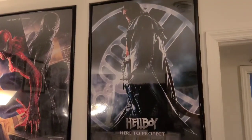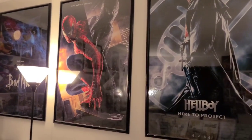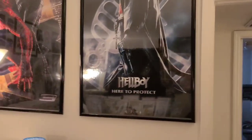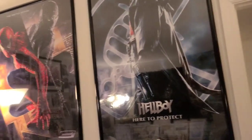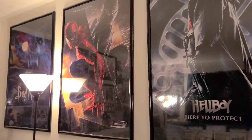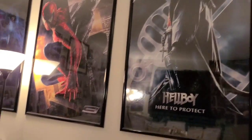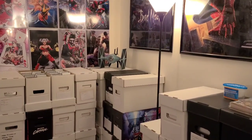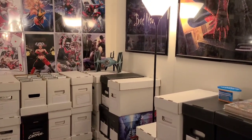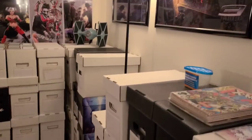So over here we have some movie posters. These are the official size of the movie posters you see in the theater: Bad Moon, Spider-Man 3, and Hellboy. I have probably about 30 actual posters, but only a few frames, so that's why I only have a few. I'm a big horror fan, so I try to represent everything that I collect in this room, horror and comics. But anyways, I also collect toys. I'll show that in another video, but I have an extensive toy collection in a closet downstairs. But that's my whole Uncanny X-Men collection and X-Men related titles.